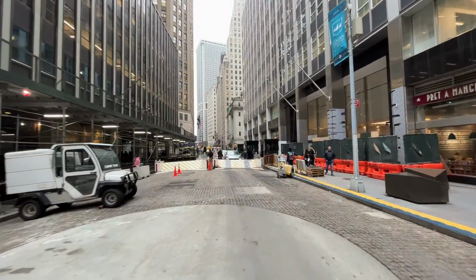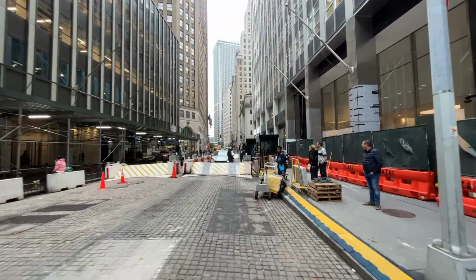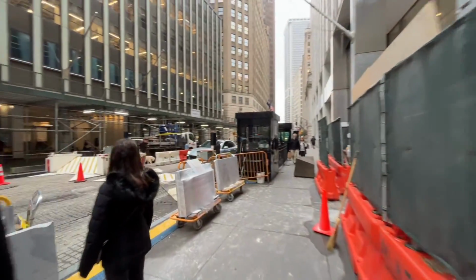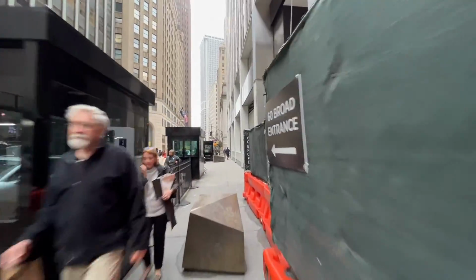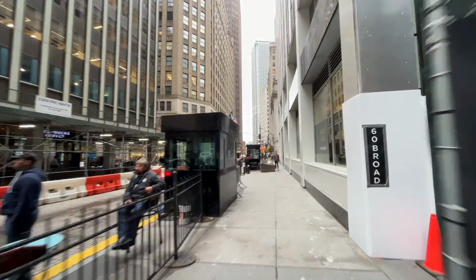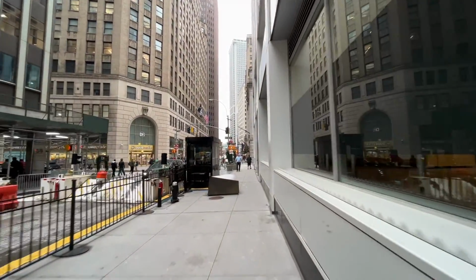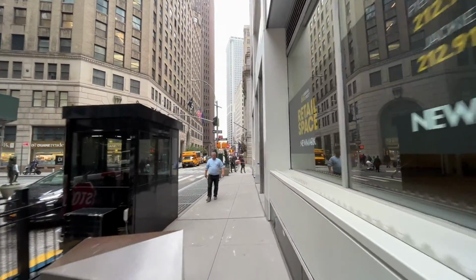Now they have all the barricades up here, pretty much after 9/11. There's extra security before you drive in front of the stock exchange. You'll see the bomb sniffing dog and everything like that. We'll make a right on Beaver Street, and that'll take us all the way to Broadway. And then you'll see the very famous Mighty Bull.